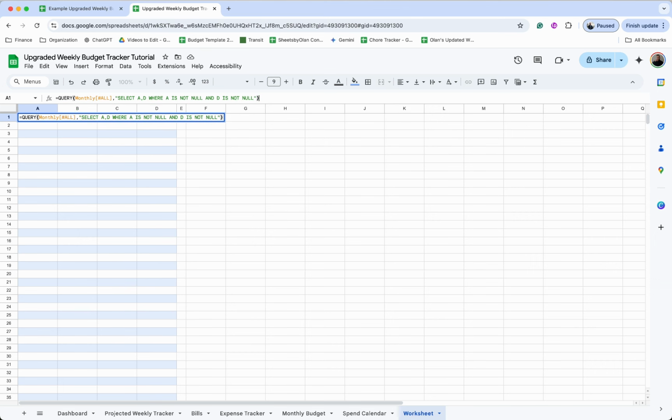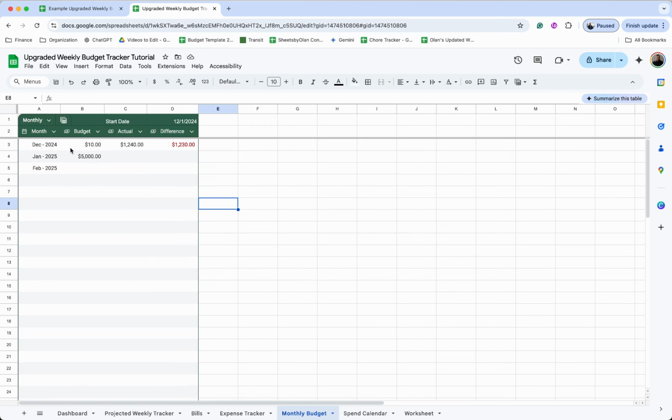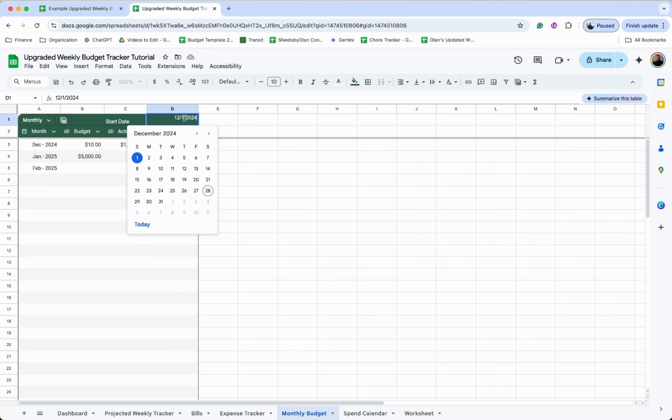In the quote, close parentheses, and press enter. So what this is doing is it's pulling anything from this monthly budget tab where A is not null and D is not null. The reason why it's only showing the first one is because D only exists one time. But if we were to change this to, say, November, we'll have multiple.